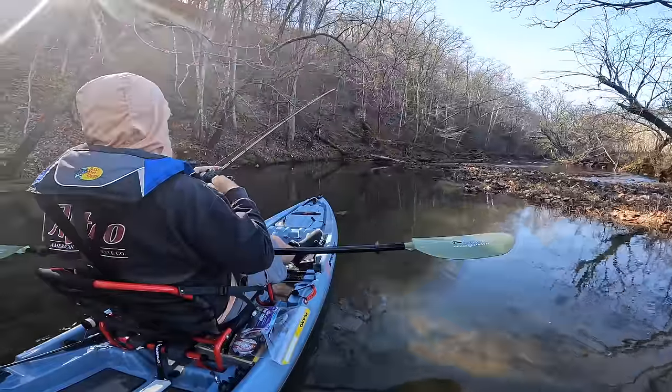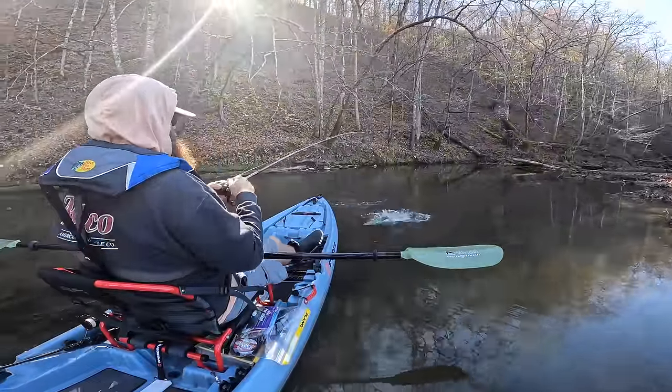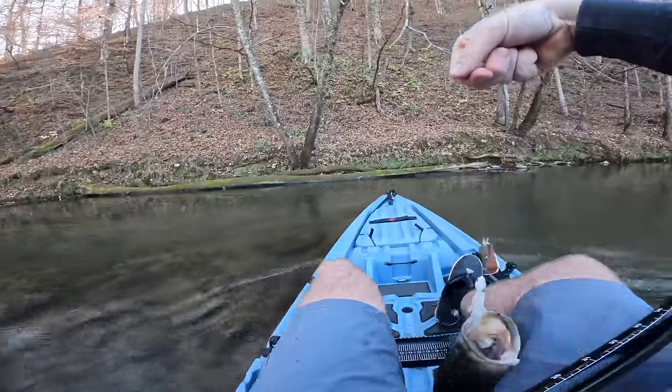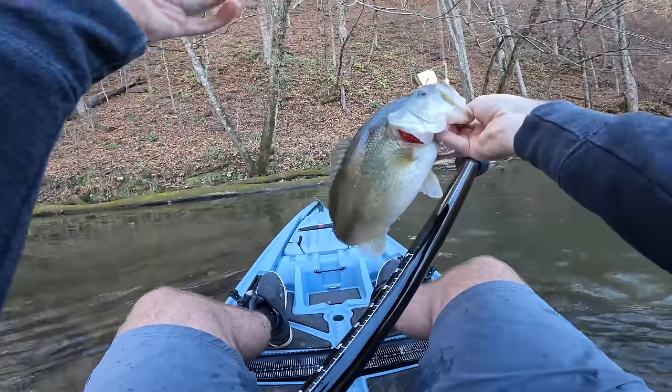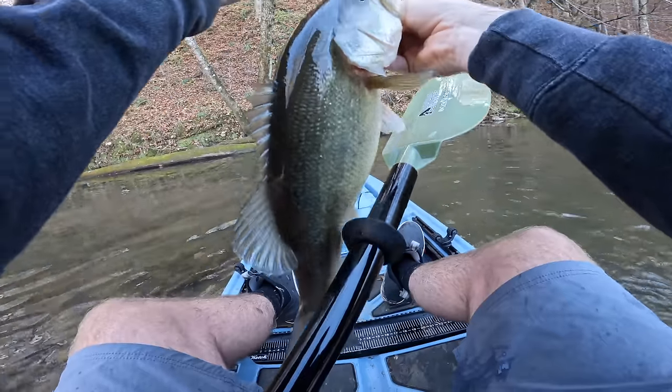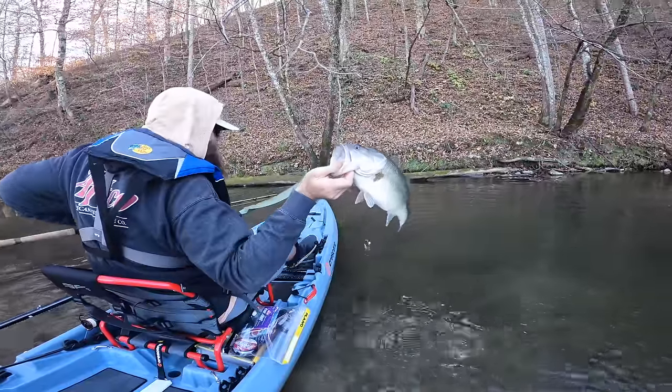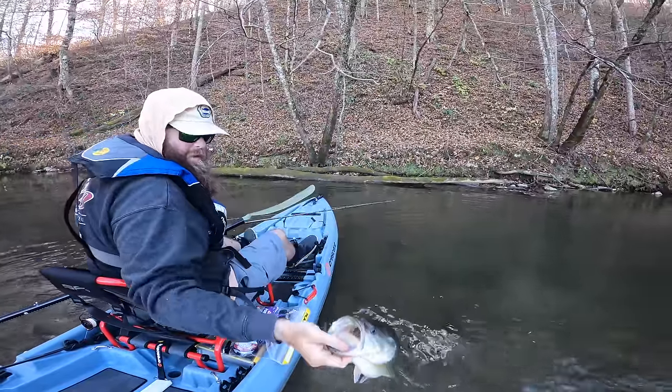That's a largemouth. Yep. Where are you? Get up in here. What a chunk. Oh, there's another one right there with it. Look at this, guys. There's another one right here with it. I'm going to try to catch him.